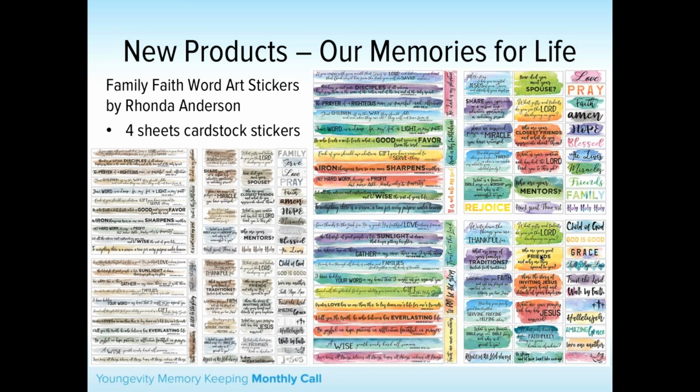And as I said, Rhonda will be doing some more training on this. We're going to do a sheet that explains all the process about it, all the fun things that you can do with this, but it's a beautiful way to document your family, your faith in either colors or in neutrals, okay? So again, those will be coming out May 1st. All these things I've shown you are coming May 1st for our Memories for Life.